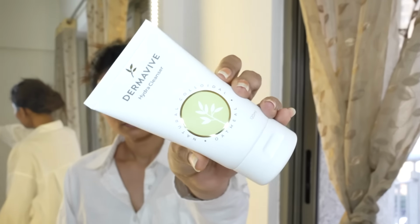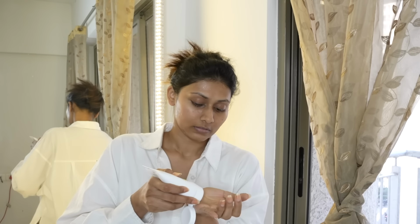Alright, starting off with our beautiful bare face, I'm going to start off with cleanser. This is the Dermaweave Hydrating Cleanser. This is a very, very lightweight formula which removes all impurities out of my skin. So I always like beginning with skincare before I get into makeup.